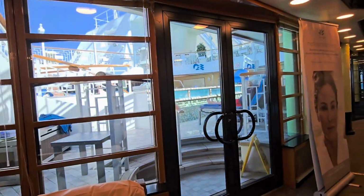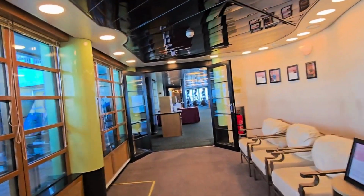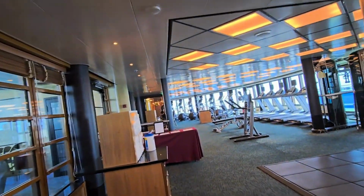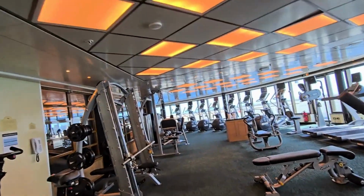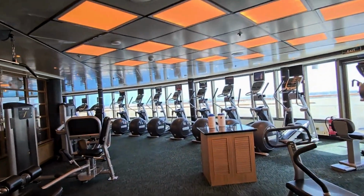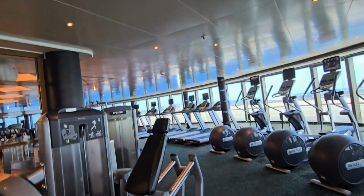So this is a little area that you can see from upstairs near the sanctuary that I pointed down to earlier. And if you come through here, you will see the gym. It's tucked right behind the spa area. As you can see, there's lots of equipment here in this particular gym. It's a rather small gym to me for the size of the ship, but they do have a lot of equipment here in the gym.